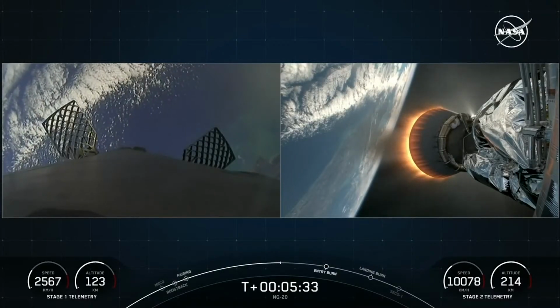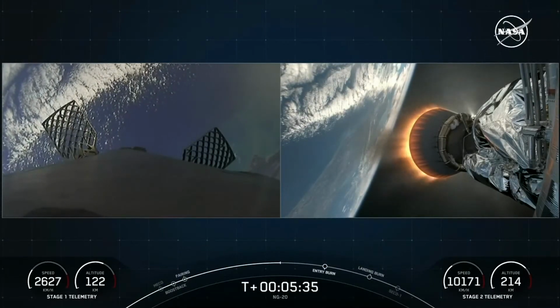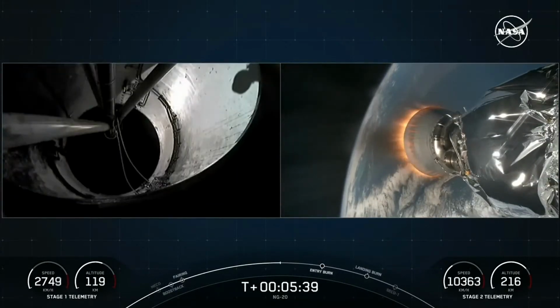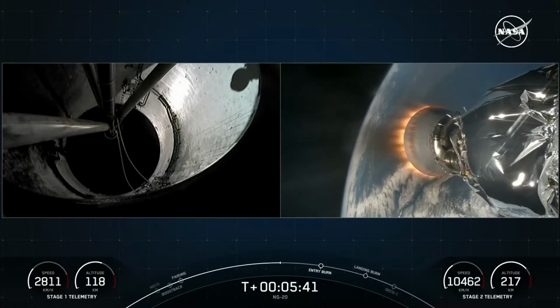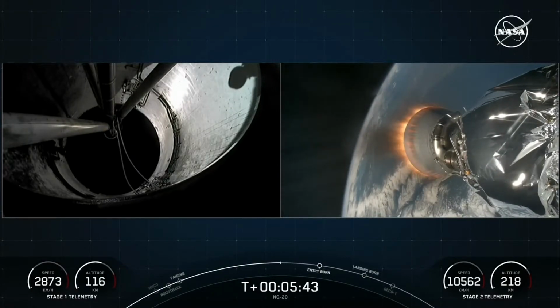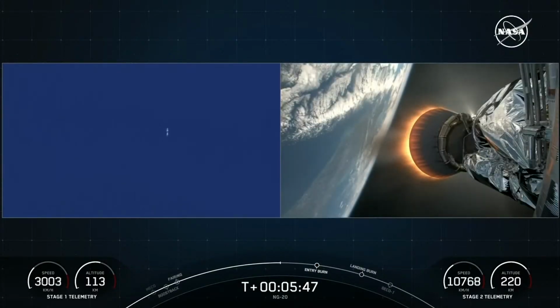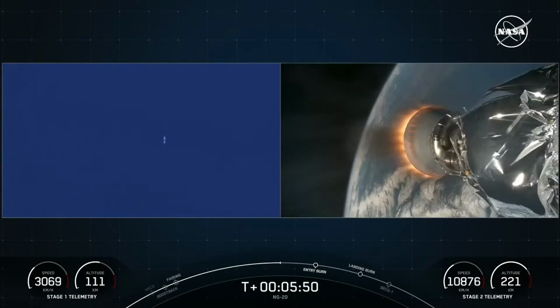Next up will be the entry burn, and that's where 3 of the Merlin engines will reignite. This helps to slow the vehicle down as it re-enters the upper parts of the Earth's atmosphere. And then will be followed by the last burn, which is the landing burn. That's a single engine burn that brings the vehicle speed down rapidly in order to touch down back on Earth.